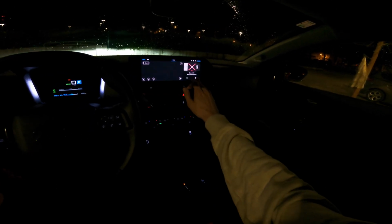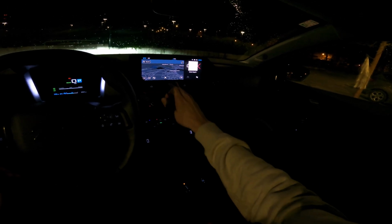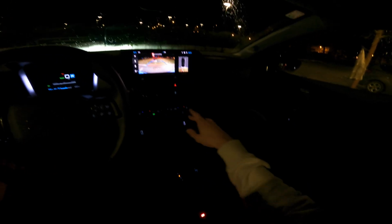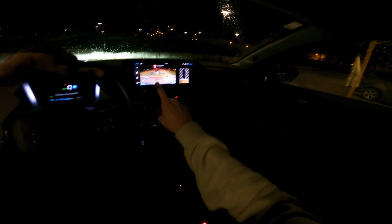And we shall head out. The car is on, so it's an electric, so no sounds. Let me just show you the back camera. I've lowered the brightness here. Sorry for the last night point of view review of the Peugeot 2008. It was a high brightness I didn't realize. So the cameras are really nice, and finally HD resolution. Okay, let's start driving.